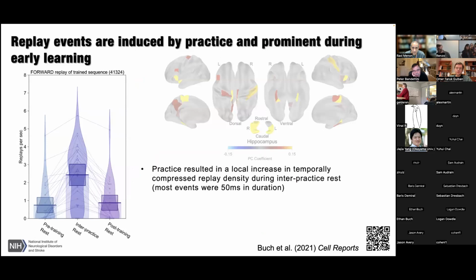And so what we found in the MEG study is that indeed we do see a large increase in replay density that's induced by practice, and this is forward replay of the trained sequence that I'm showing here, and that it's prominent during this early learning period. So we're looking over the first 12 trials of the training session.